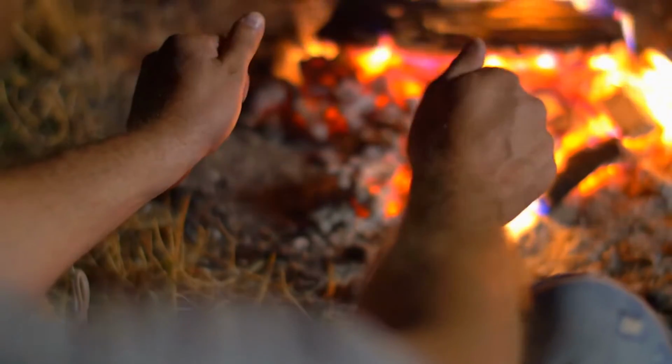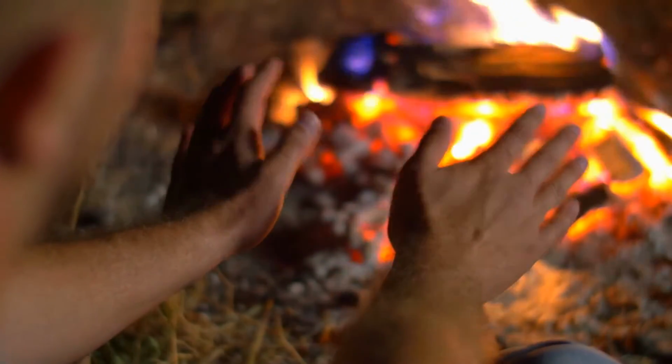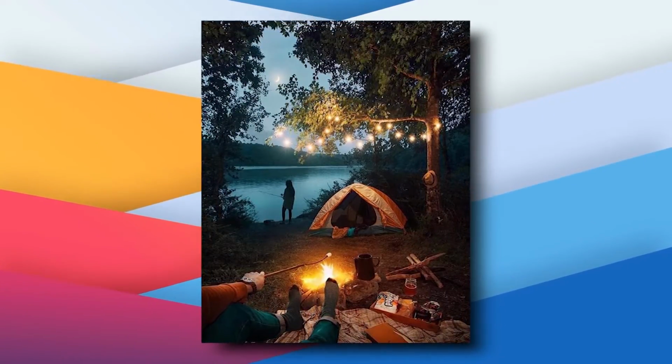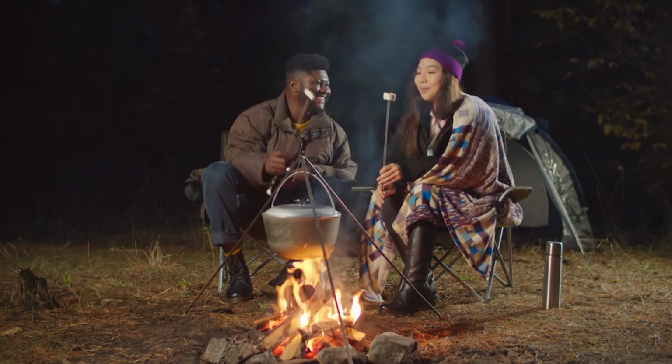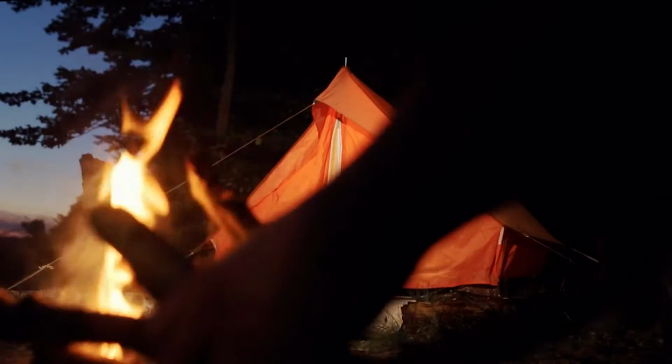To maximize the heat, put at least one of the bottles down by your feet and one in between your thighs. That spot between your thighs has a high number of blood vessels that run through it, so it will help radiate the heat all throughout your body, keeping you nice and cozy even as the cool wind rages outside your tent. So that's it.